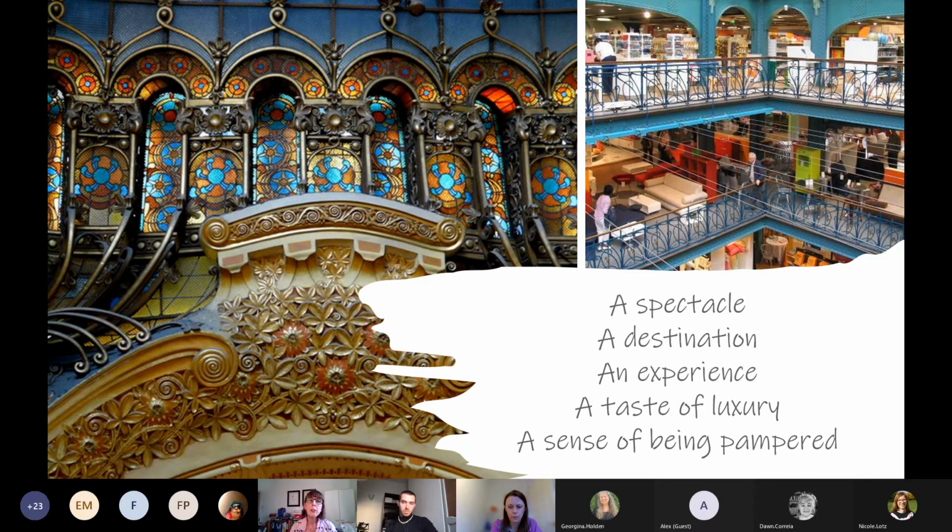And when you went there, you had an experience and you were treated really well by the sales assistants. They would help fit you, they would suggest things to you that you might like. They would get to know you as an individual, and they would perhaps suggest things that were coming in that you might like. So there was a real personal involvement and a sense of being pampered.